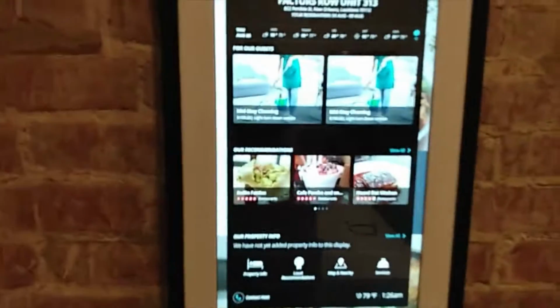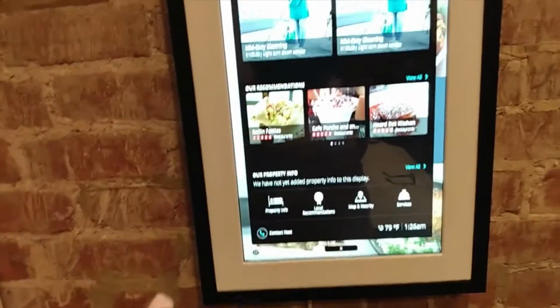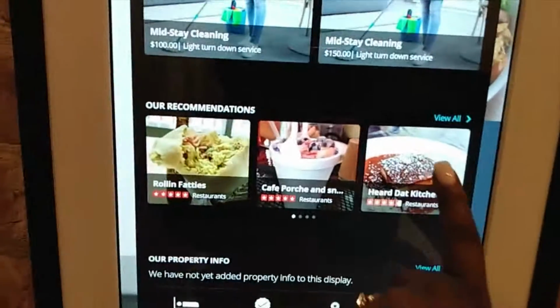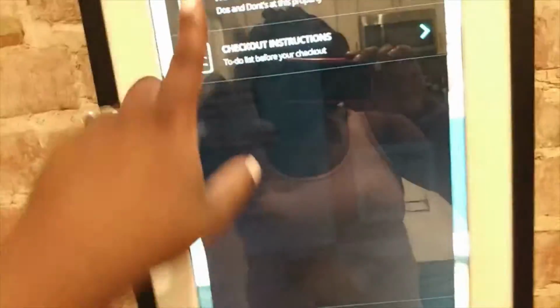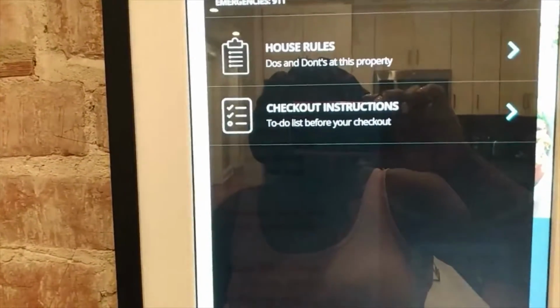I can't show y'all the screen I want to show y'all, but it said his name and, you know, welcome and all that stuff before you get to this actual screen. But this is just a little guide to show us what's in the area that they recommend. So it's like a touch screen. You can touch on all this and, you know, figure stuff out. And so yeah, it shows restaurants, property info. So if y'all want to ever stay here, it's really nice. The address is 822 Perdido Street in New Orleans. And that's the address. Real nice.